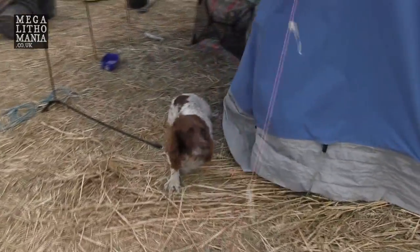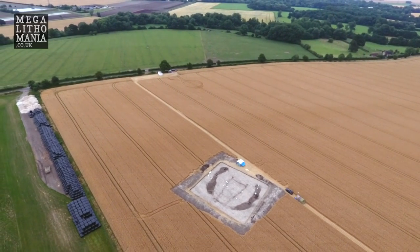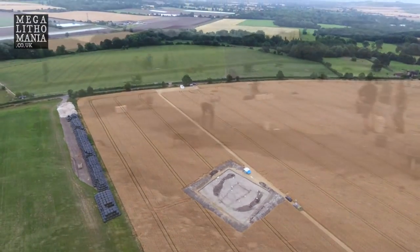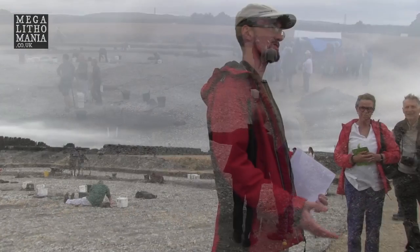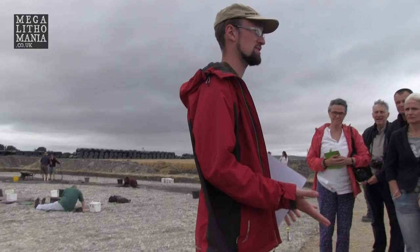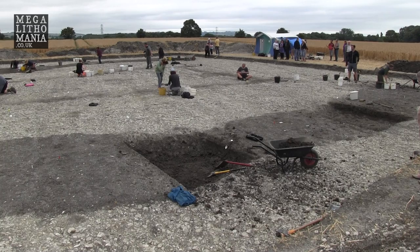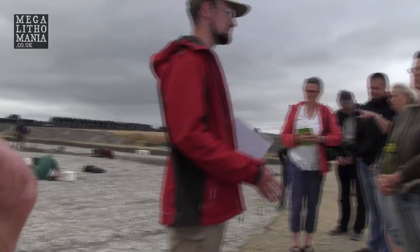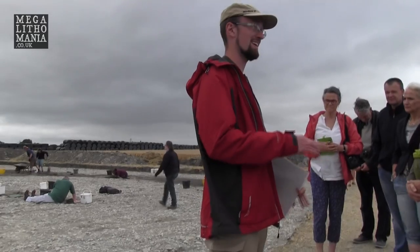This is the 2017 trench, just opened up at Cat's Brain. So this is what we would normally describe as a Neolithic mortuary enclosure. What we mean by that is that this was basically a cemetery for the dead in the Neolithic period. So we're talking around about 3,500 BC that this was being used for. By that provisional date, we know it's in the middle to early Neolithic period.